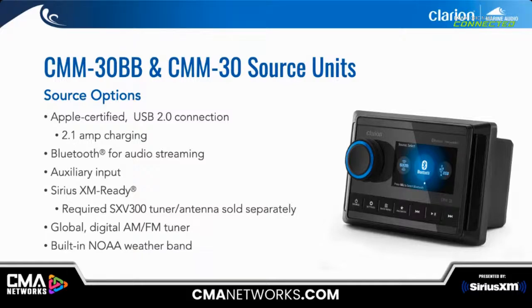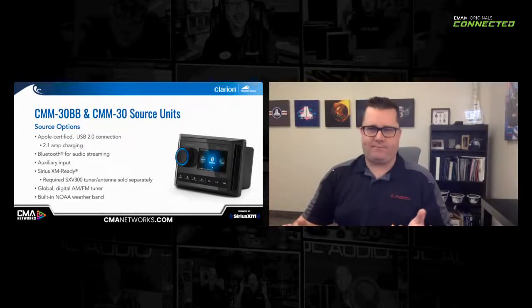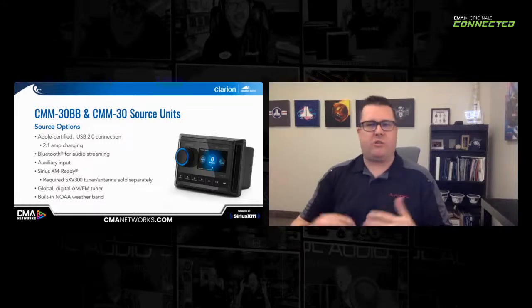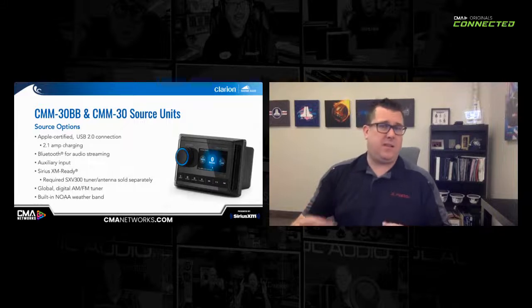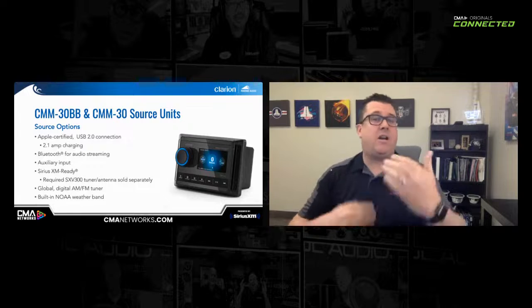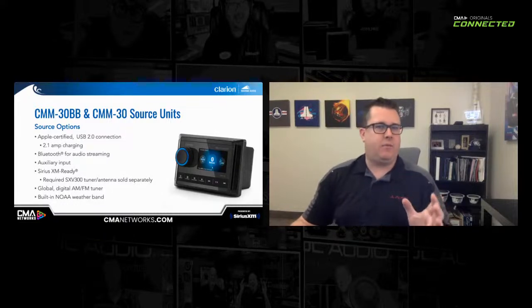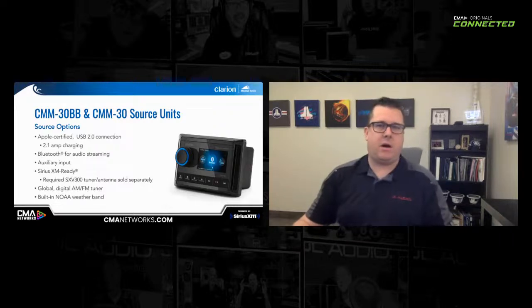You've got a global digital AM/FM tuner, built-in weather band. Now, it does state for the U.S. only for the NOAA weather band, but I would imagine, and if I'm wrong, correct me later, especially in the Great Lakes region or anywhere near the U.S. border, I'm sure you're going to get bleed through for the weather band to know what's going on when you're out on the water. You can store up to 18 presets across all sources. So a mix of AM, FM, SiriusXM, you can save up to 18 presets. When you pick a preset, it'll automatically switch over to the source or the tuner that preset is part of. So really everything you would need to enjoy your day out on the water with your friends, or whether you're by yourself fishing, you're set when it comes to sources with the two CMM30 models.